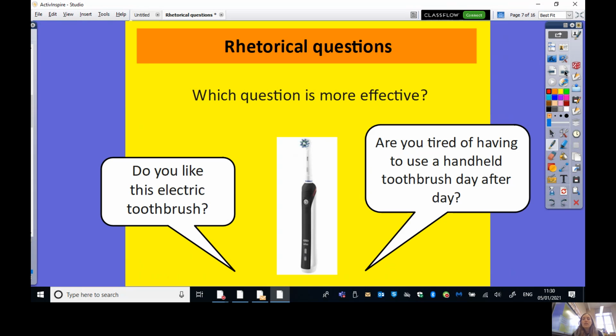We're going to be looking first at a toothbrush, and then we're going to be looking at one that we're going to be doing as a class together. So the first rhetorical question example I have for you, let's see which one sounds better. Which question is more effective? Do you like this electric toothbrush? Or are you tired of having to use a handheld toothbrush day after day?